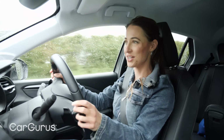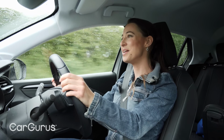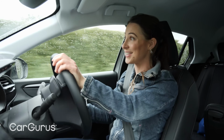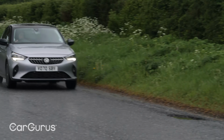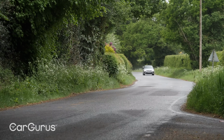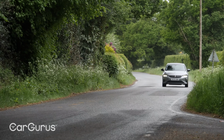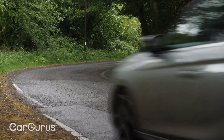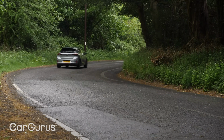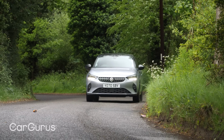And while we're on the subject of refinement, this car is very comfortable. It soaks up lumps and bumps very well, almost like it's a bigger car than it is. It's pretty economical too. We've seen around 45 mpg in very mixed use driving, and the official figures suggest up to 48.7 mpg is possible. This is pretty good. However, a Volkswagen Polo TSI 95 gets between 51 and 54 mpg in the same tests. So again, the Corsa is impressive, but not the best in class.